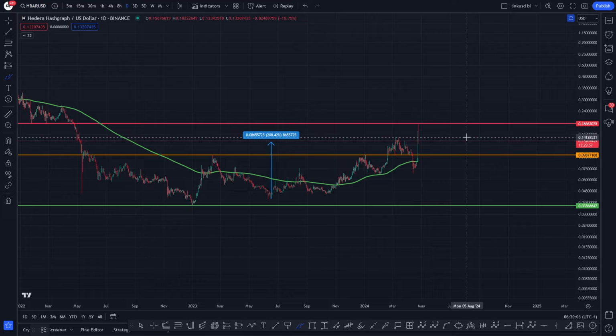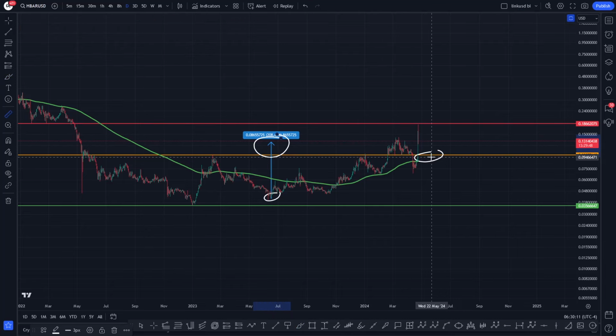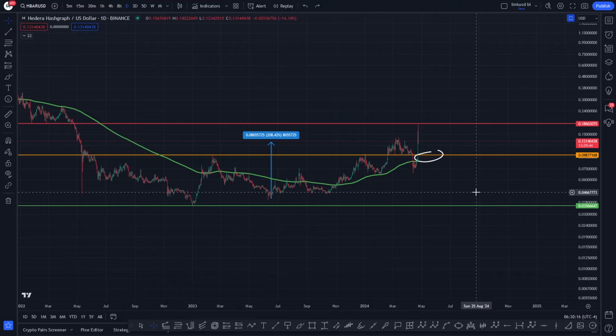So HBAR, we're doing incredibly well on HBAR. I was putting bids on this orange line. We're buying back down there in the summer. So we're 200% up at the moment. I think we're around 30% up on the spot bids for HBAR from the other week, basically. Yeah, around 32%. So we're doing incredibly well, against the herd and naysayers.